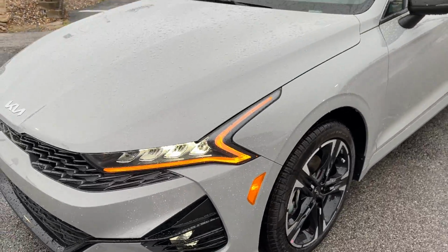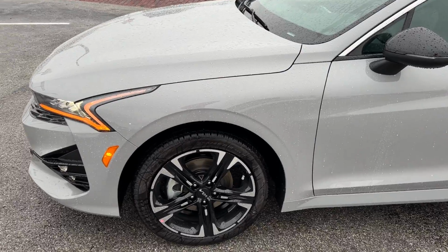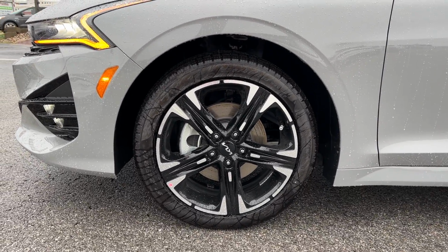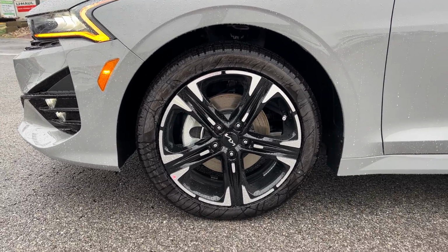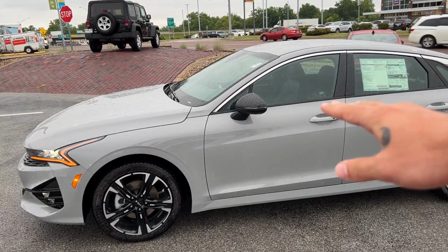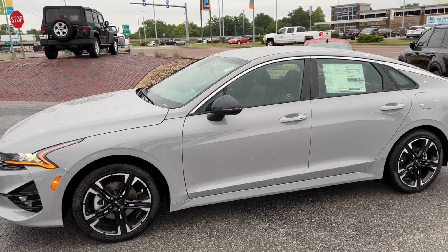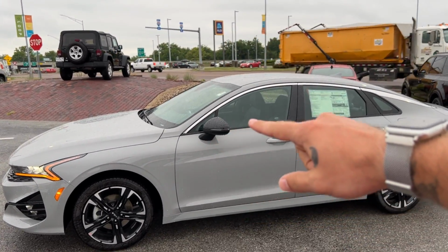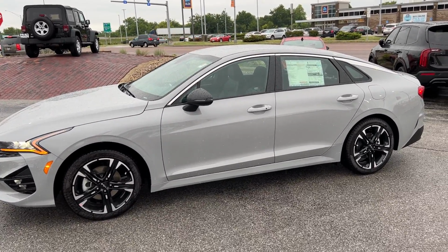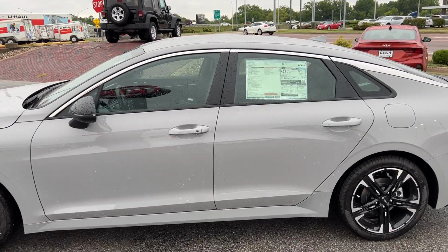GT line sports a set of 18-inch two-tone 5-spoke alloy wheels on some all-season mud and snow rated 235 by 45 tires. So get some great traction out of this vehicle. We've got black mirrors and black trim on the B and C pillars of the vehicle. Nice chrome band wrapping around the top of the window trim and around the rear of the vehicle. We have turn indicators on our mirrors as well as blind spot monitors.